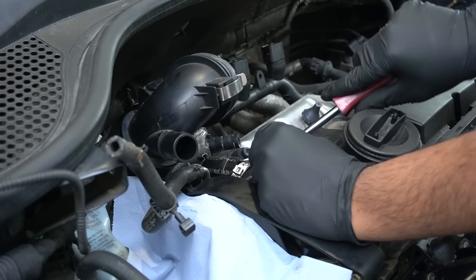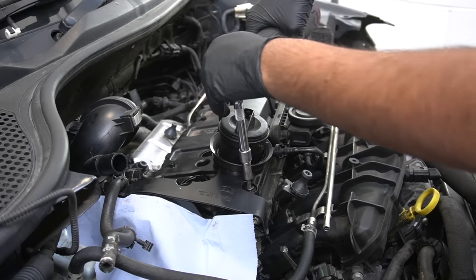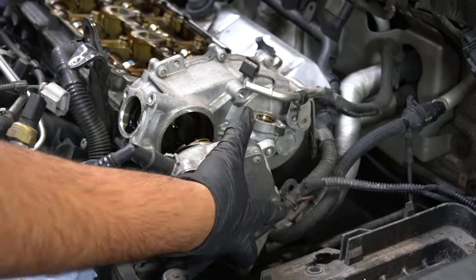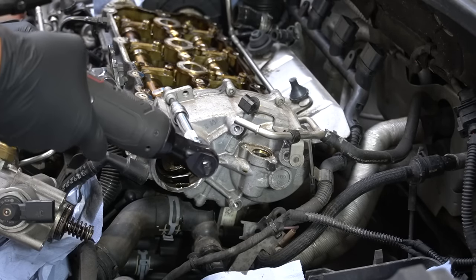I then moved on to the rocker cover. There's a few hoses attached to the front and back, the usual stuff, and the rest of it was just Torx screws. There we go. The N205 valve and the vacuum pump was next, and then you're pretty much good to go with removing the screws on the perimeter of the timing case itself.